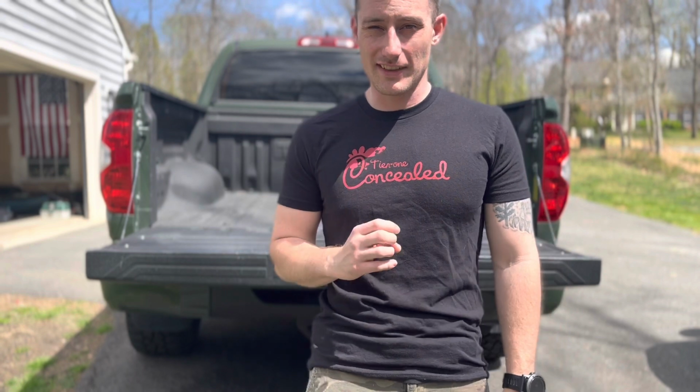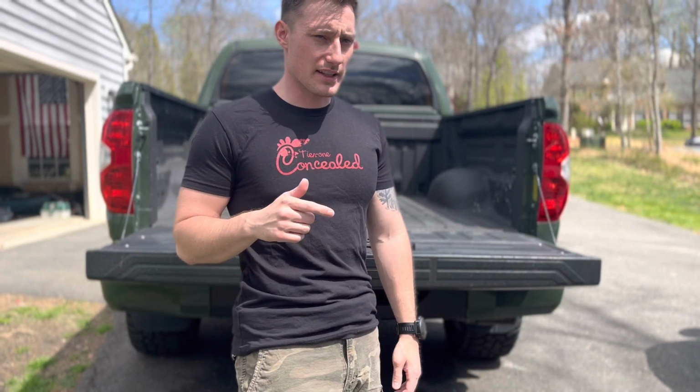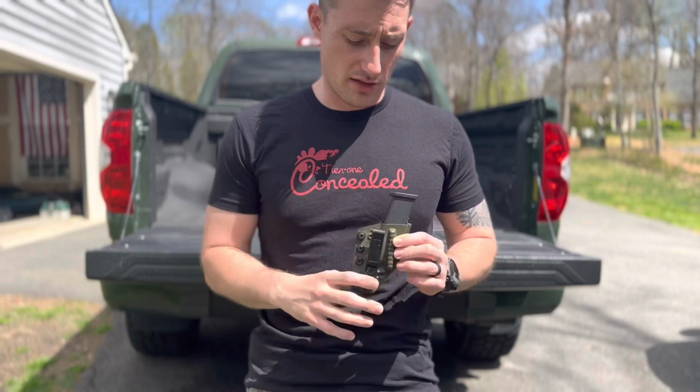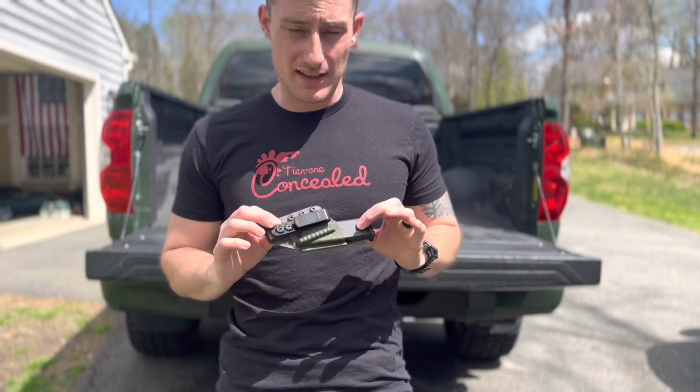Unlike many holsters, you can't do that. What I want to say is you can use this in conjunction. Now you can also put this wherever you want to as an inside waistband option if that's something you like.